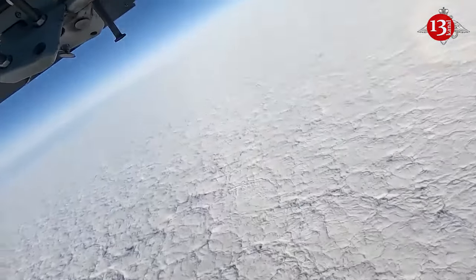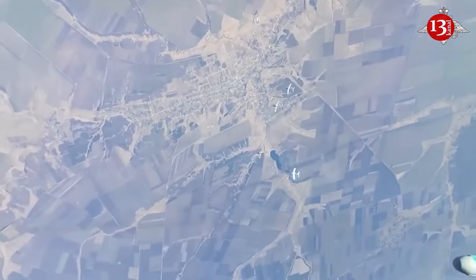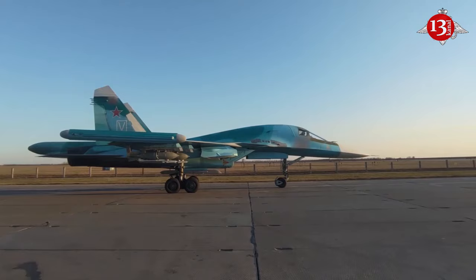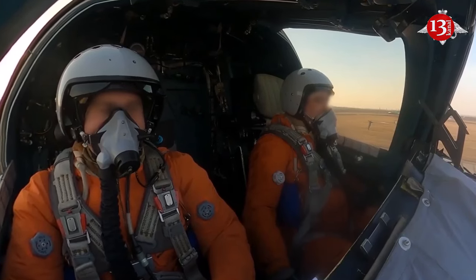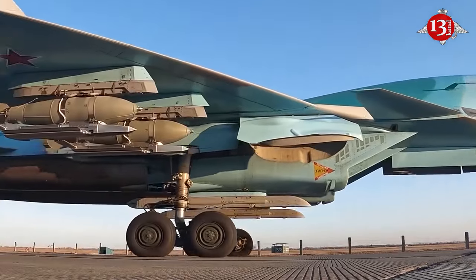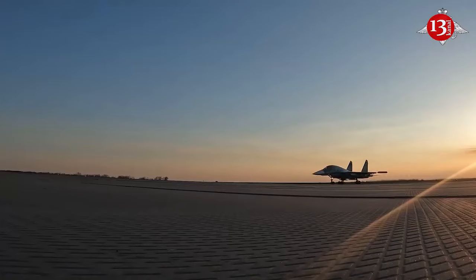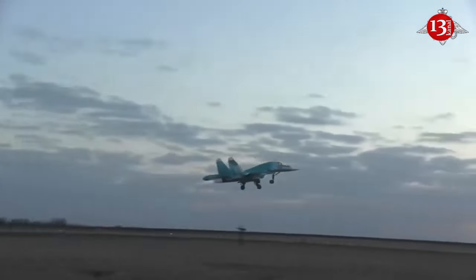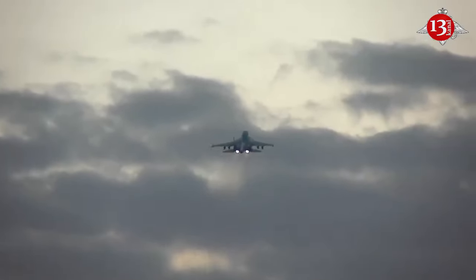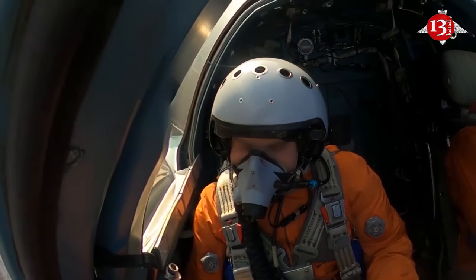The range of these weapons greatly varies based on their weight, the altitude and speed of the releasing aircraft, but is generally considered not to exceed 50 to 60 kilometers, according to Federico Borsari, Leonard Fellow with the Transatlantic Defense and Security Program at the Center for European Policy Analysis. This range allows Russian jets to stay out of reach of those Ukrainian air defense systems typically deployed near the front lines. Russian glide bombs can be extremely heavy.